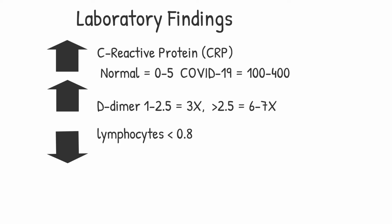The lymphocyte count has been shown to be an important prognostic factor. When it is under 800, or 0.8 thousand, the risk of poor outcome increases.